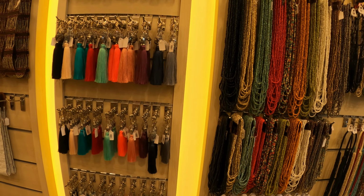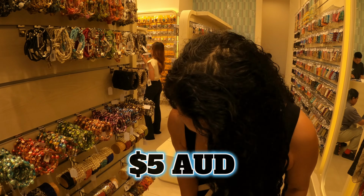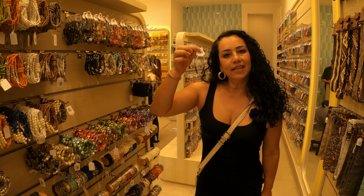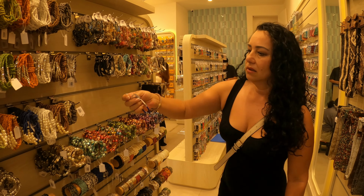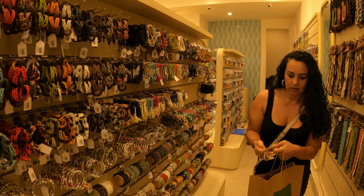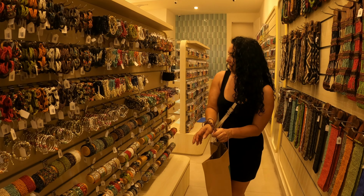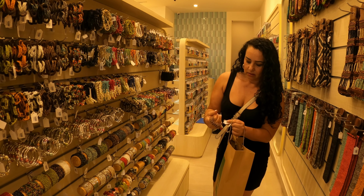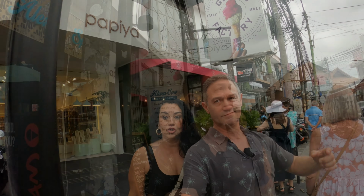Oh, a bit long. So Sam, this basic little bracelet's $5. Oh, is it? But, again, we've been quoted ridiculous prices. Just stupid prices all over the place. Just come here. Look at this. You get all the necklaces, all the beads, all the everything you want for the fraction of what the stall holders are trying to get from you. If you don't want to haggle for jewellery, just go in one of those shops.